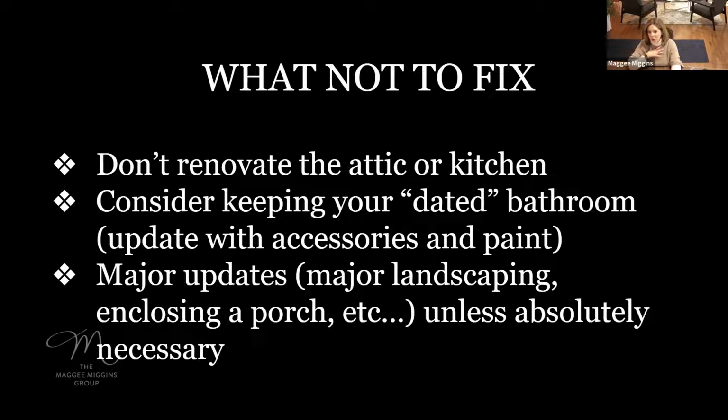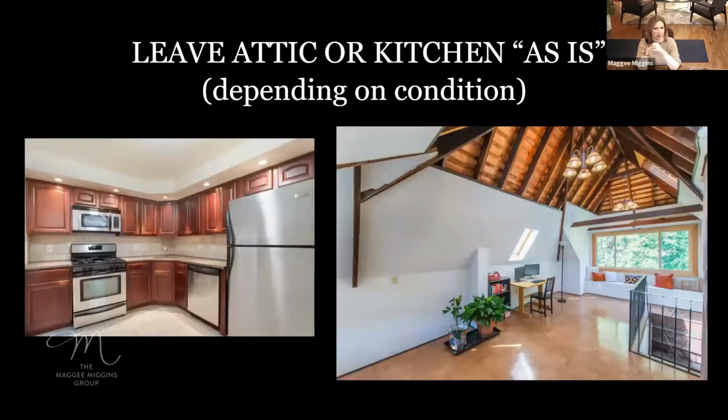And to me, major is an oil tank. That's something major. Mold, that's something major. Asbestos, that's something major. But if you have a dated bathroom, throw up a pretty shower curtain, get some nice white fluffy towels. I think we talk about it, right?